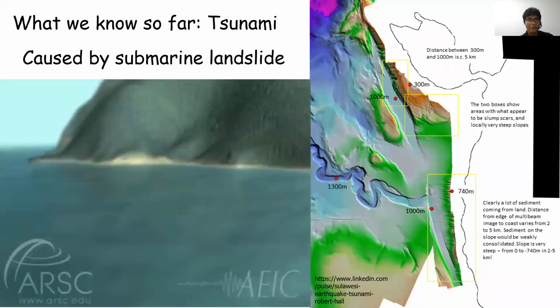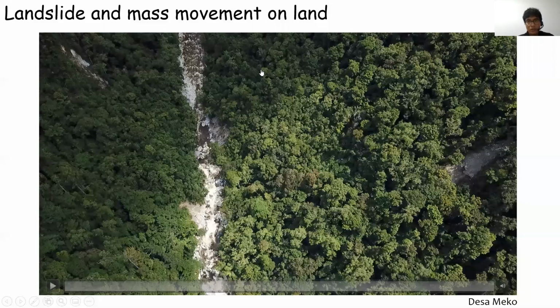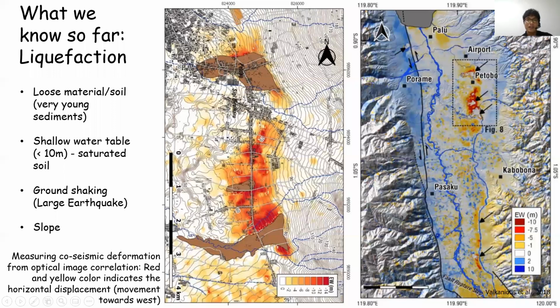I think I'm gonna skip this one. And there are possibly, because of the steep area and the unconsolidated sediments, landslides or mass movement. You can see this photo taken in Desameko after the earthquake there. You can see a big landslide in this area. There was also liquefaction in Sulawesi. I think one of the reasons is the unconsolidated sediments, very young unconsolidated sediments, and also the steep slopes of the area as well.